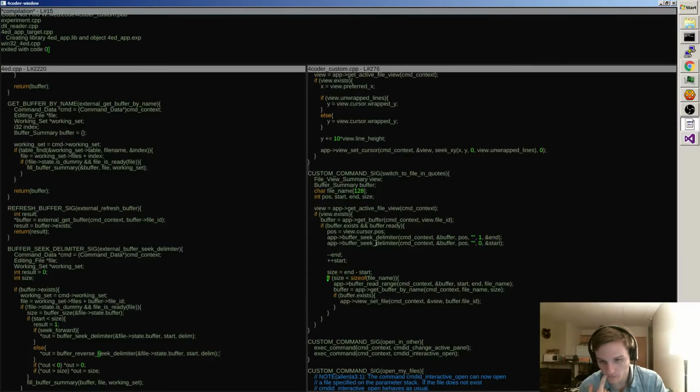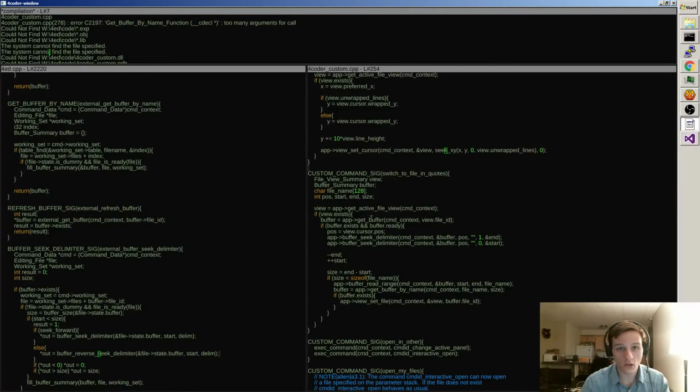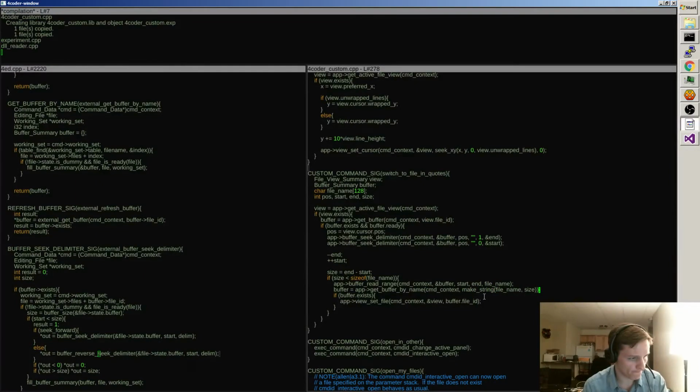Okay. So if that's building, which I believe it is not. But let's try again. Get buffer by name. Oh, make string.